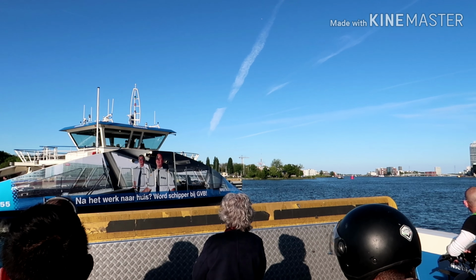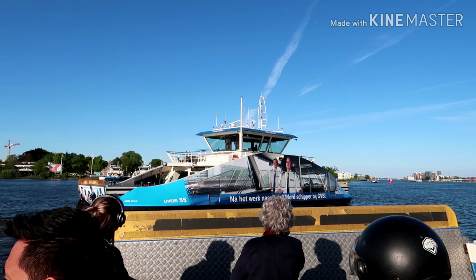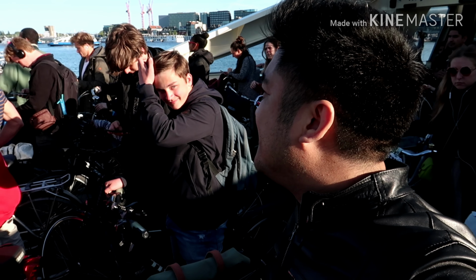So we are in this ferry. We're gonna try to cross this lake towards the other side where our apartment will be. So there you go, that's your first free activity in Amsterdam. I told you it's gonna be free and cheap. What's up, my friend?